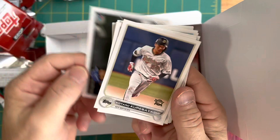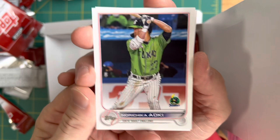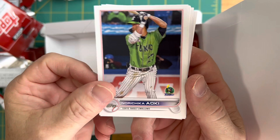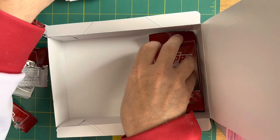Here's another Sasaki. Hard thrower, hits 100 every once in a while. A lot of good pitches, perfect game, through the perfecto. Norichika Aoki, I'll get it right. Former MLB player, finishing out his career in Japan, back with Yakult. And I guess that's it for, yep, that's it for this pack. Two more to go, and we'll go through our hits. Big name players.